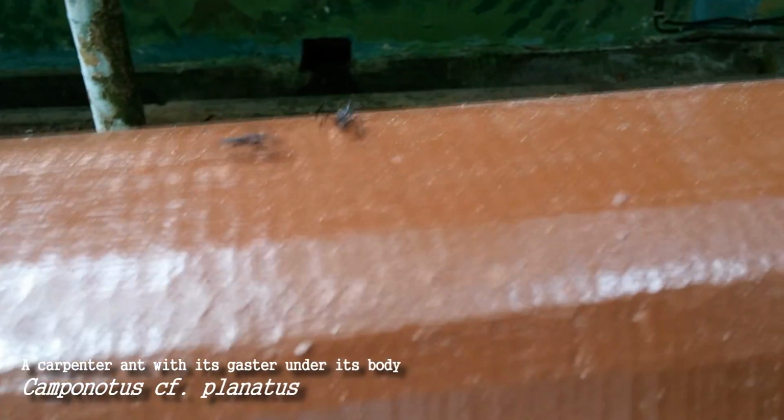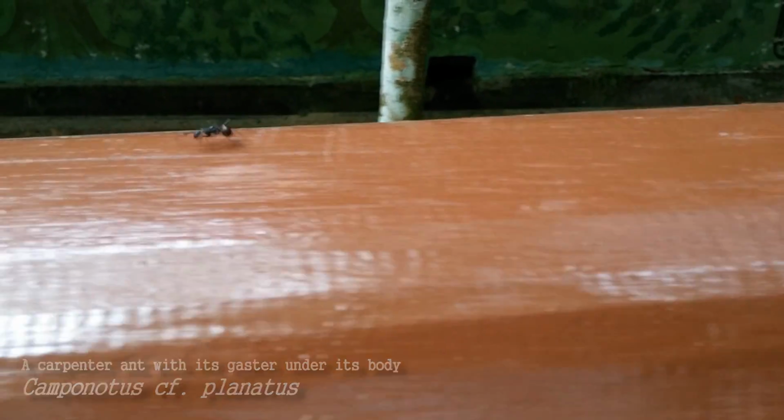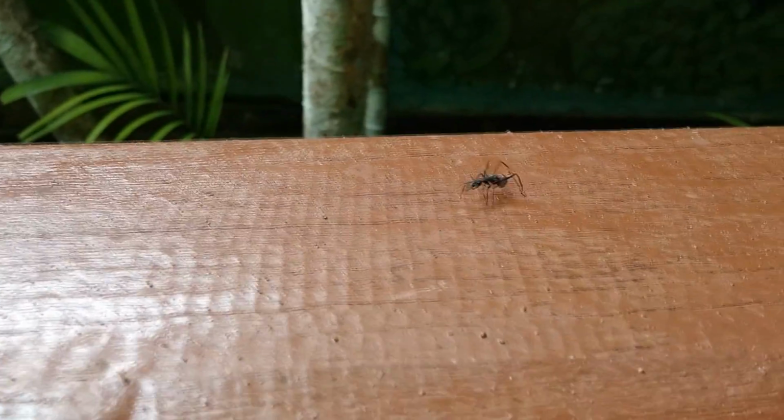Wow, check out this ant, guys. I believe that is Camponotus planatus. Quite large. And if you look carefully, they kind of have their gaster situated underneath their body. I would say these workers are maybe 1.5 centimeters, or just a bit over 1 centimeter. Quite large ants.